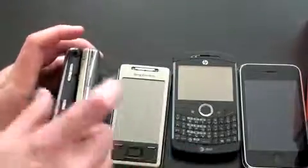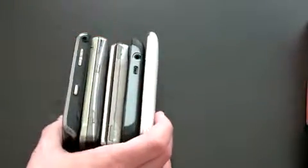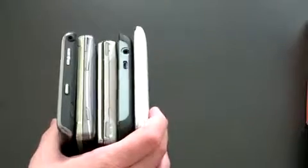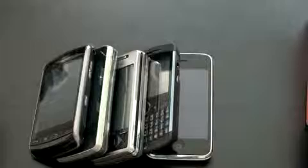You can sort of stack all these up together. That one right there is the Expo in case you're keeping track at home. And sort of see how they all stack up in a big cell phone sandwich there. The Expo does look to be a pretty nice size and can stack up with the rest of them.